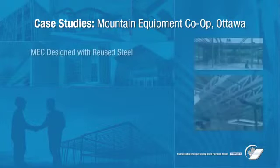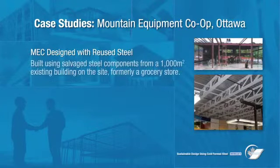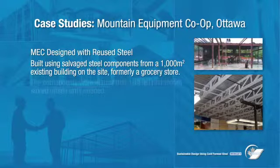The project is an example of how a building structure can be taken down with key components being reused in another building on the same site, significantly reducing the need for new materials and potentially leading to environmental and cost benefits. The existing structure was disassembled carefully to facilitate reusing the available steel components in the new building.